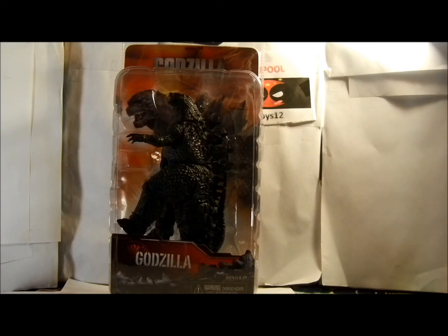NECA, they come out with the toys long after the movie's been out. Like Pacific Rim, we just got Shino Alpha and Coyote Tango like a year after the movie came out. I mean, come on. But anyway, they have brought out the Godzilla. They did pretty good. It only came out like a month ago. It's a pretty good looking figure.